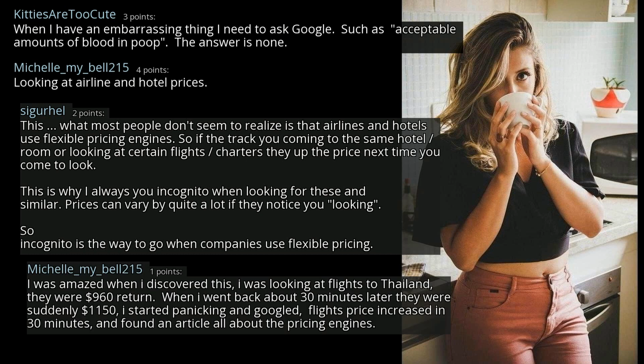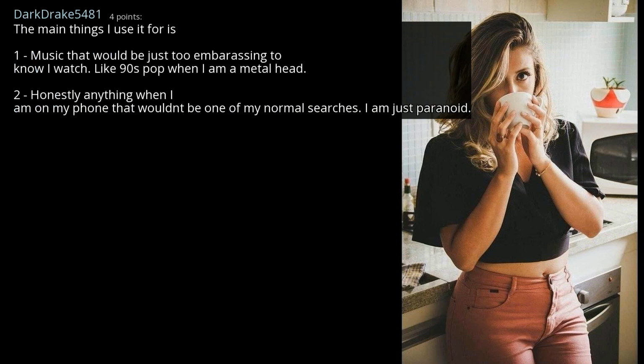I was amazed when I discovered this. I was looking at flights to Thailand. They were $960 return. When I went back about 30 minutes later, they were suddenly $1,150. I started panicking and Googled "flights price increased in 30 minutes" and found an article all about the pricing engines. The main things I use it for is 1.